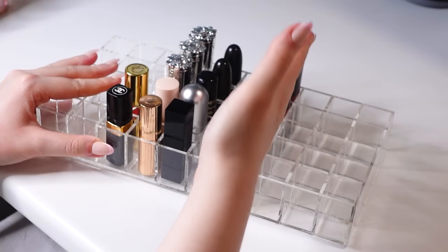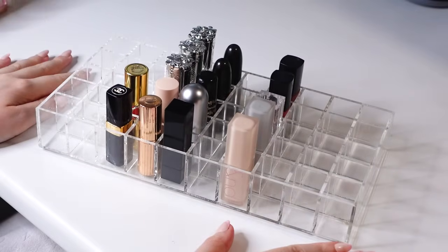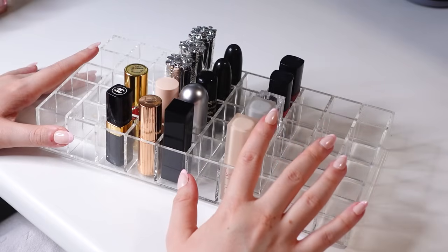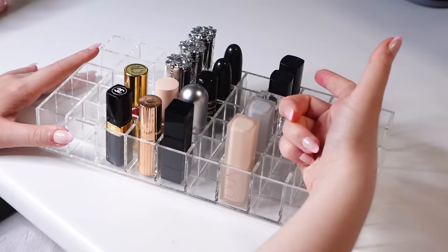I'm keeping this row. I was gonna say these are my only typical lipsticks, but then I'm like, no, actually all of these are. I'm gonna keep this row. I think I talked through all of these in depth in last year's makeup declutter, but I will just briefly go through it again. These two from Bobbi Brown.